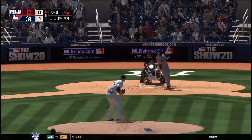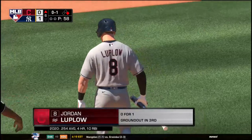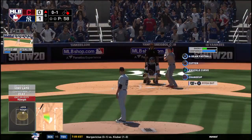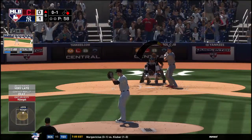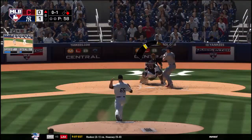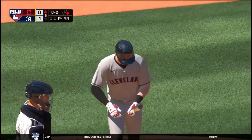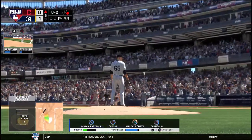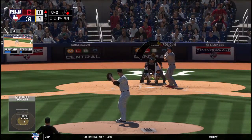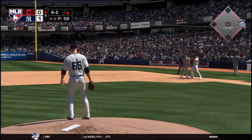At the plate now, Jordan Luplow. He swings and hits it foul off to the right and out of play. 0 for 1 for him here in this one. Here's a late swing and a miss, strike 2. Just getting blown away so far. No reason to throw anything else to speed up his bat. Just stay right there. Throw over to first, and he'll get back in standing.